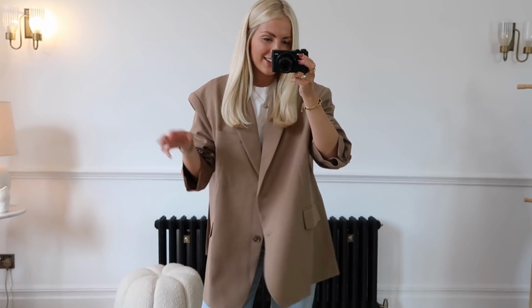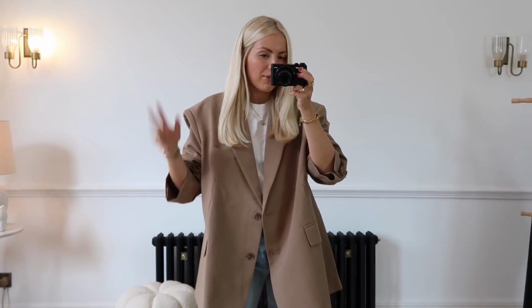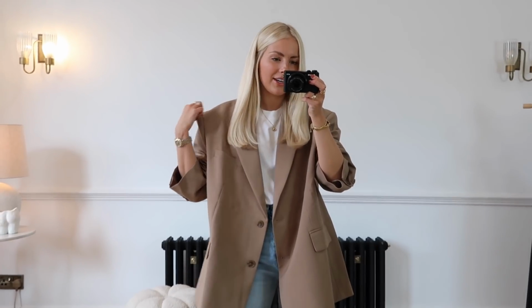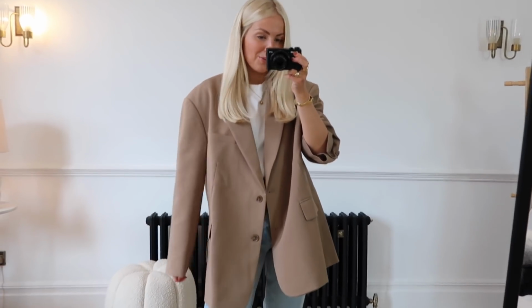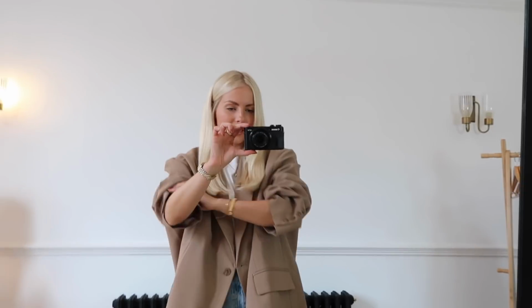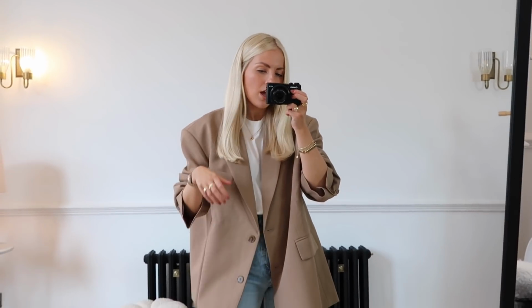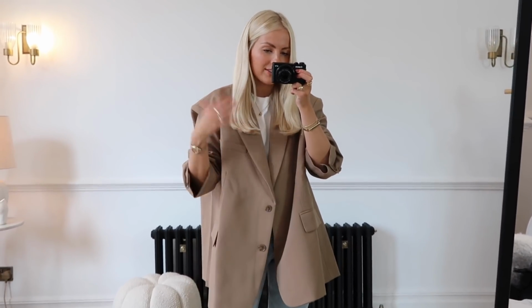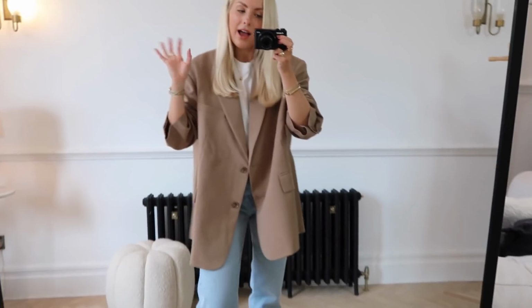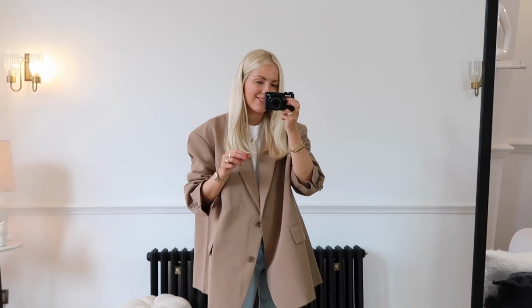Okay, so this is the Frankie Shop blazer. My first thought is I definitely need to size down. I think about 2 sizes. Like you can see, it's just too big for me, which is such a shame because I really like it. It's interesting because I have a Frankie Shop blazer and I actually bought the same size in this one because I went and checked the size and everything. But I think this is just a different style and this obviously is already oversized, so you definitely don't need to size up. However, ignoring the size, because I am going to return it for a smaller size, I really like it. I love the colour.